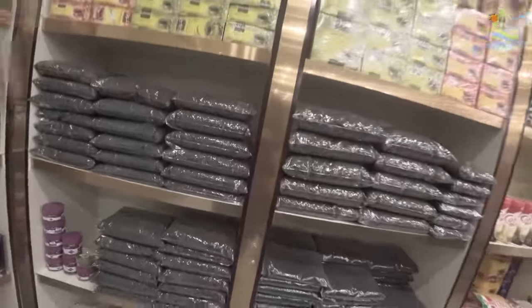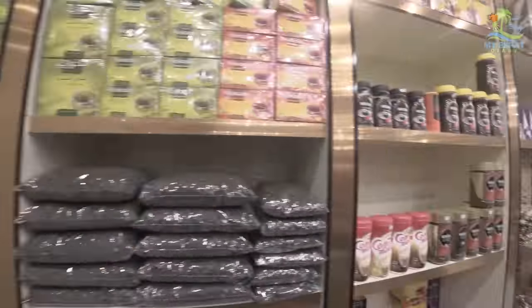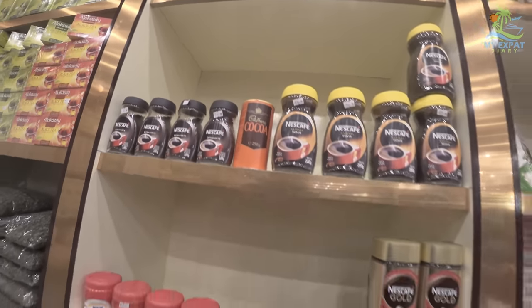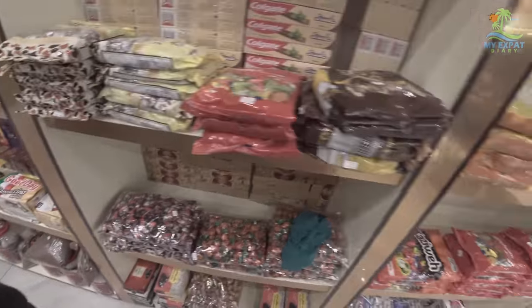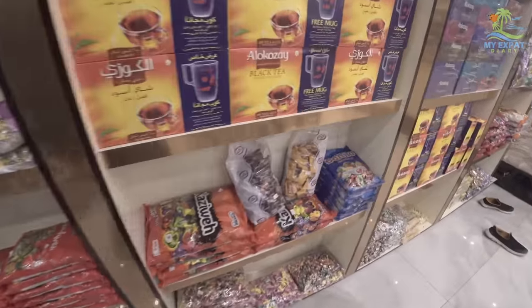And then here some tea. Yeah, people love tea here as well, like in Pakistan. Coffee, $2 something. Candy. Oh, yes. We should get some candy for the kids again.